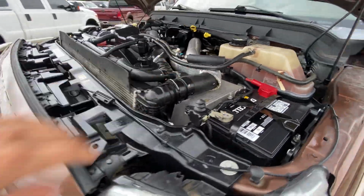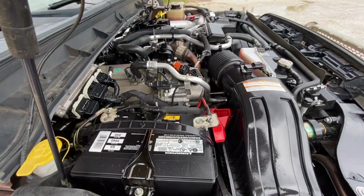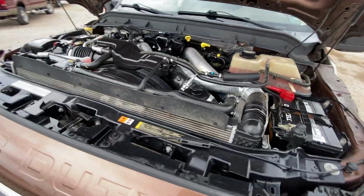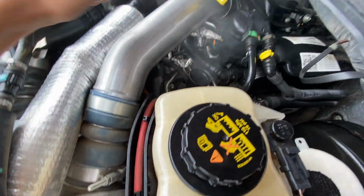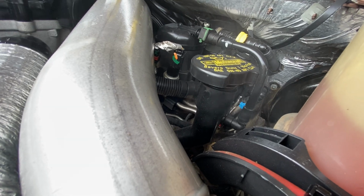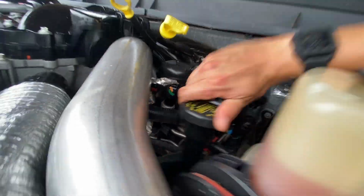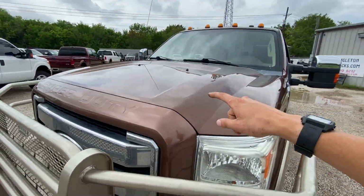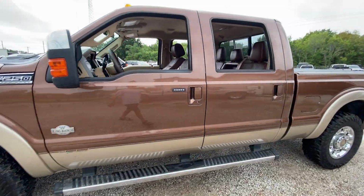Got no excessive coolant pressure. Really clean. Factory air box, everything like that. Got no blow by. Little vapors, very moist outside. We've had some rain all morning. These also have the CCV filter that a lot of people don't service like they should. Yeah, that's pretty much it.